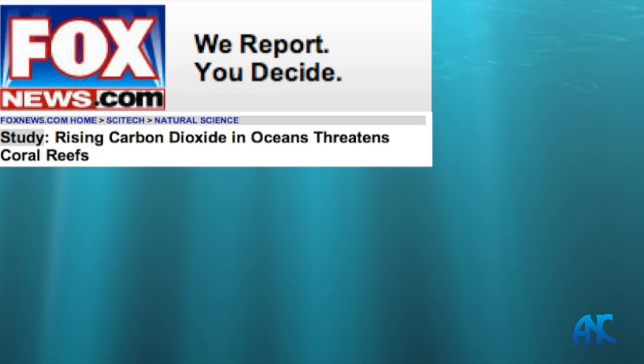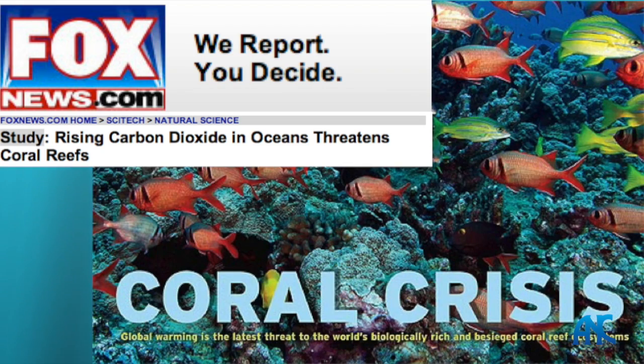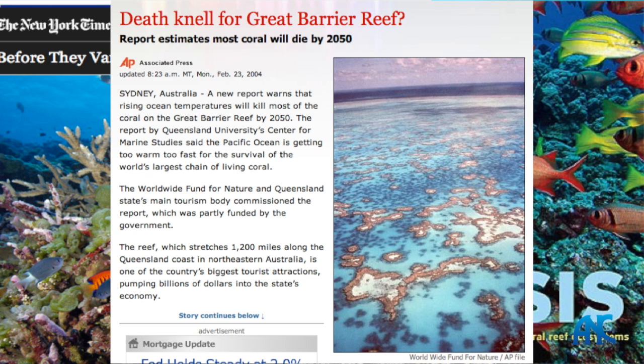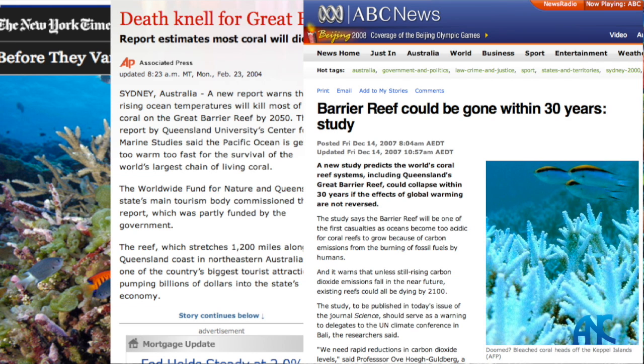And even though a lot of progress has been made and there is a growing consensus that we need to do something about fossil fuel emissions, we still have to admit the fact that the conditions are going to get worse for a while, and they're going to get worse for coral reefs. And so we need to think about a strategy for helping them through this crisis. And so what I'm going to talk about today is some of those strategies.